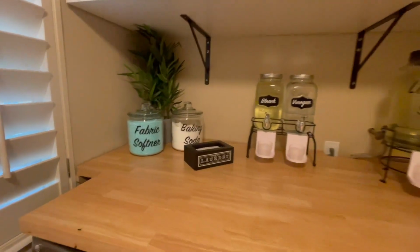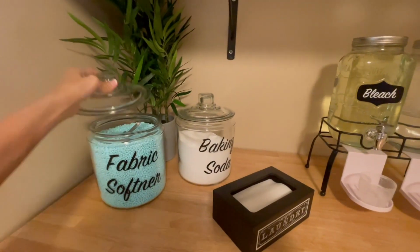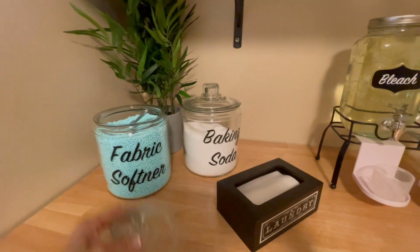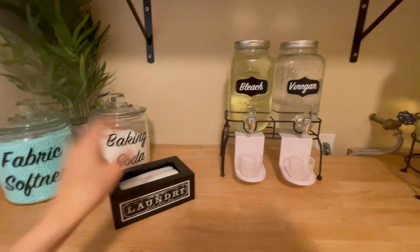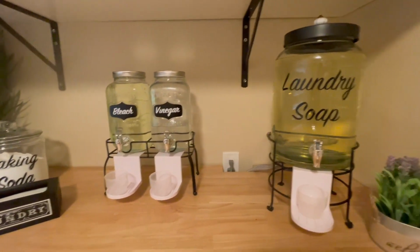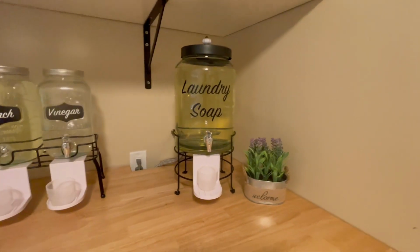And then we have our fabric softener and baking soda. I use baking soda, especially when washing kitchen rags and stuff like that. We just have like a little scooper in there. And then these are dryer sheets. And we have bleach and vinegar that I also use for washing rags and stuff. And the vinegar works great for getting out smells. And then my laundry soap, it's just a liquid laundry soap.